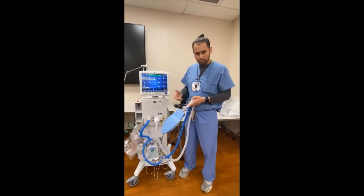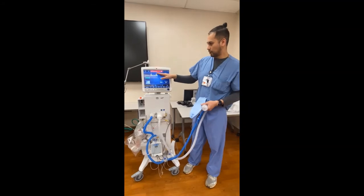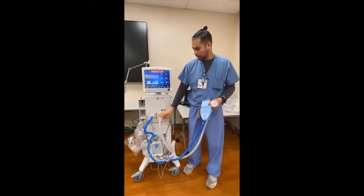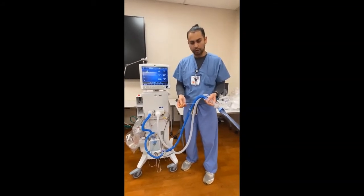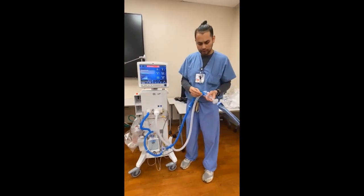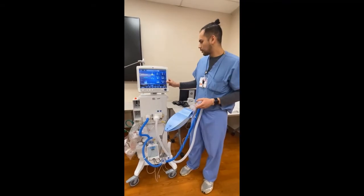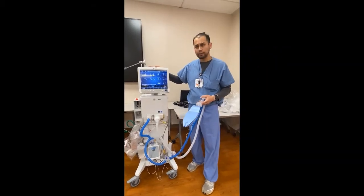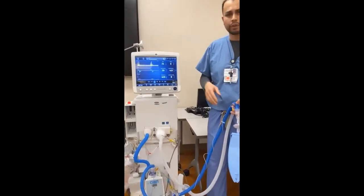We have another complication that we may run into. If the patient gets off the ventilator, we'll see the alarm of patient disconnect. Sometimes the patient will be disconnected, popped off on the inspiratory side, the expiratory side, or the heated wire. If the heated wire is disconnected, we will tend to lose our tidal volume and it will indicate that the patient is disconnected. Those are the two most common complications that, from a nursing standpoint, they will encounter: high peak pressures and low tidal volume.